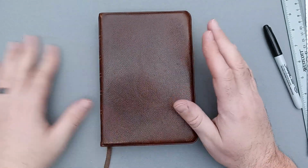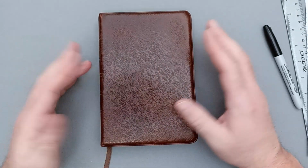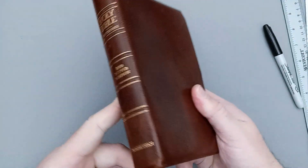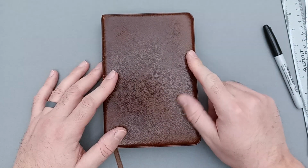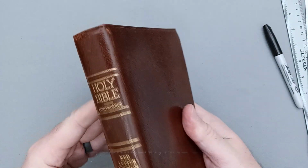Again, if you guys go bouncing around on eBay, you should be able to find some Zondervans pretty easily. Although again, they're going to command a higher price point, given the quality of them, the leather selection, paper selection, that kind of thing. They're a nicer Bible overall. But I will say one thing I've noticed with Zondervan Bibles, they tend to be beat up pretty regularly. So make sure you're checking your pictures very closely to make sure you're getting what you're paying for and what you're expecting.